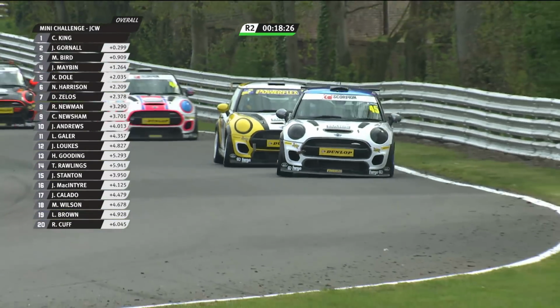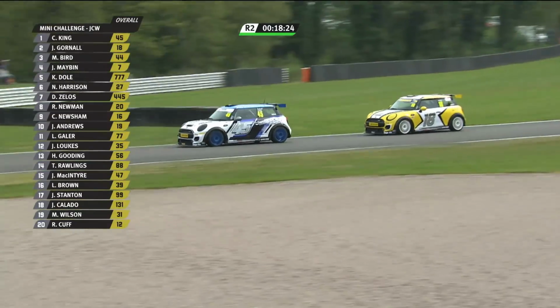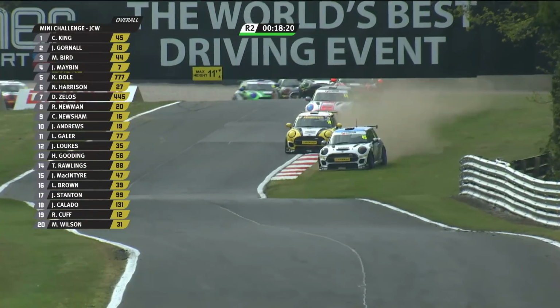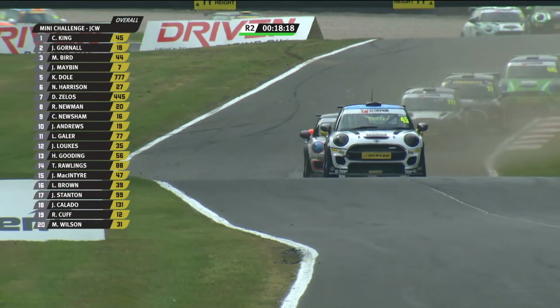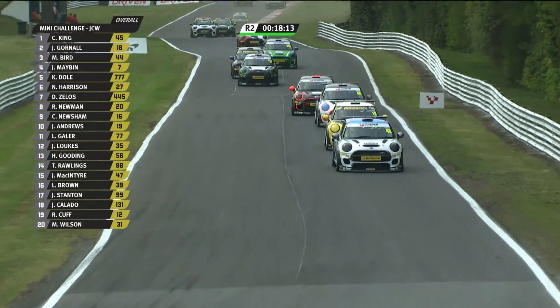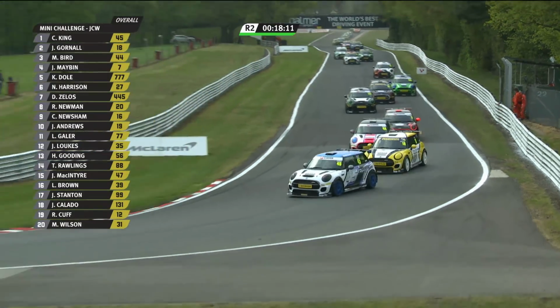The leaders, though, at Druids, nose to tail between Callum King, who had a decent launch from the line. He's on the grass. Callum King on the grass. Will he hold on to the race lead? Yes, he does. He'll have lost momentum, though. He'll have dirt all over his tyres as well. This could be Gornall's chance. No, not close enough, though, into Lodge Corner.